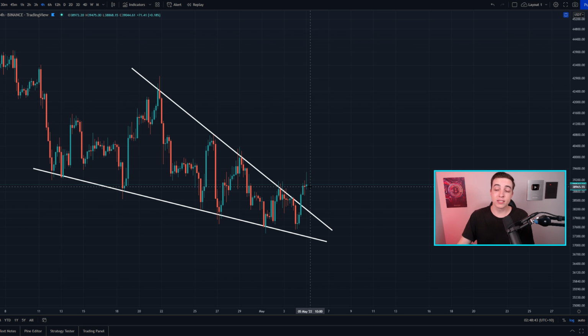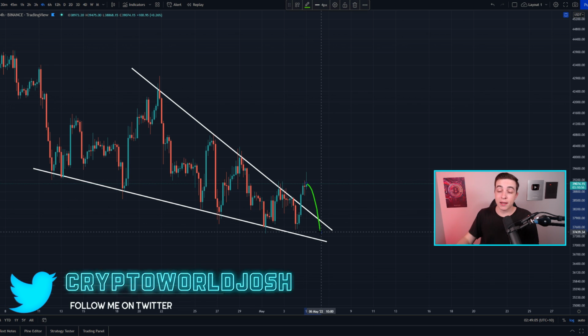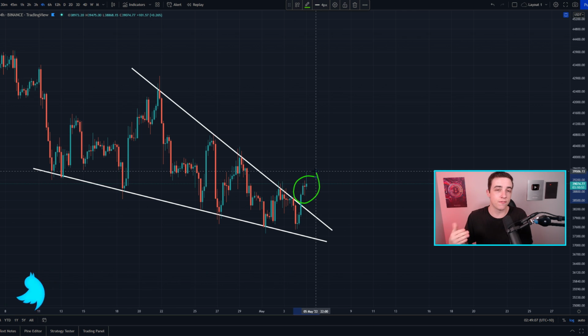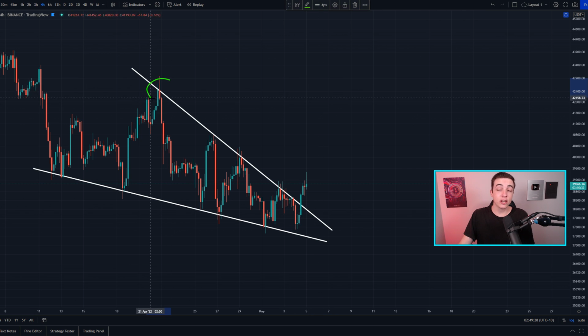So if the Bitcoin price plays out some minor pullbacks on the way to that price target, that is not a problem, just as long as the Bitcoin price does not break below this line right here, which is sitting at around 38,000, because in that scenario, that would invalidate this pattern and basically turn this breakout into a fake out. But as of right now, at the time of recording this video, while the Bitcoin price is still above 38,000, that technical price target at 42,500 is still in play.